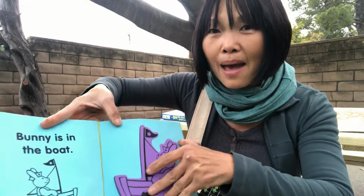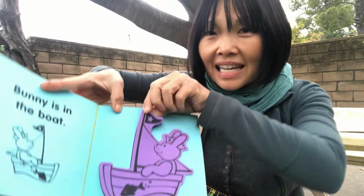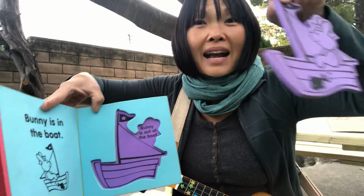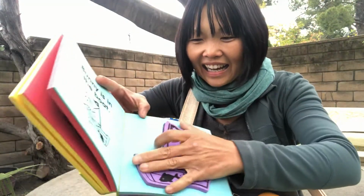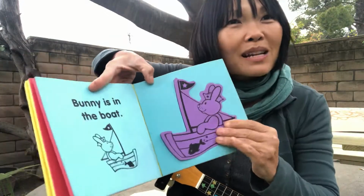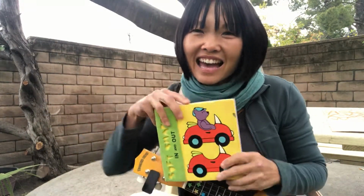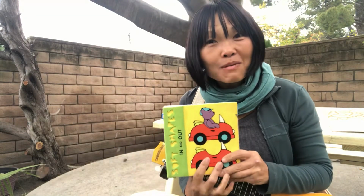Now the rabbit, the bunny rabbit, is out of the book. Let's put him back in. Press, press, press, press. The end. Good job, Johan.